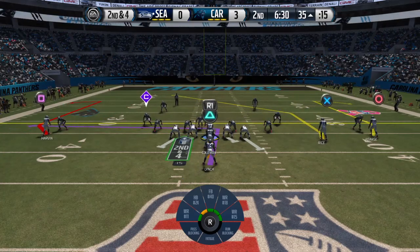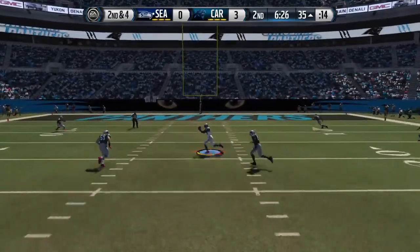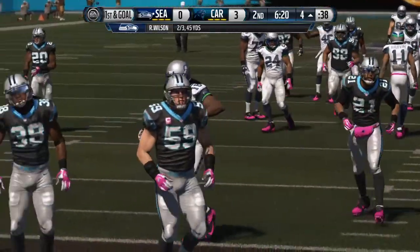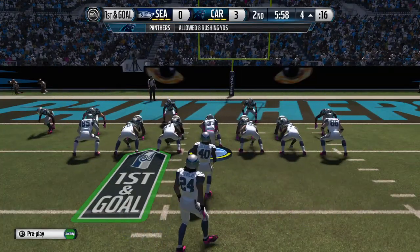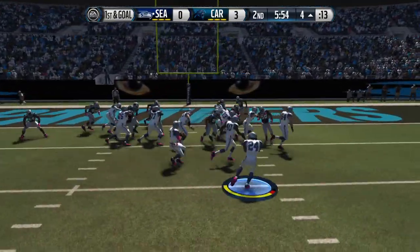Nickel formation here for the defense. Wilson sends it to Rice, and Rice is brought down. Jim, they call that a post route. Do you know why? Of course you don't know why. The wide receiver is running towards the goal post, so they call it a post route. First and goal from the four.